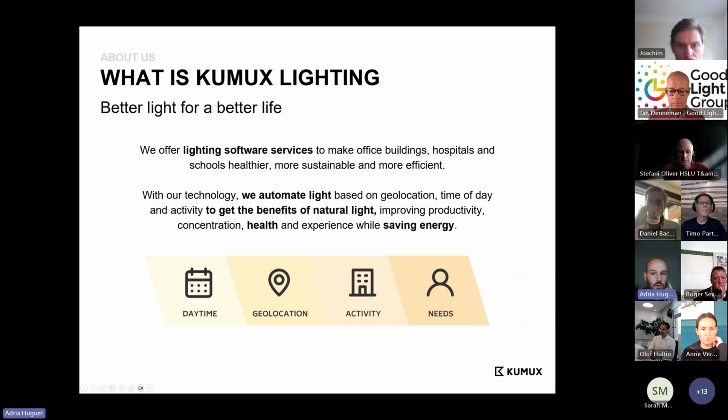Basically, we base our algorithms on these four factors: daytime, geolocation, activity, and needs. The first one, daytime, refers to the fact that a user can perform the same action at different times of the day for totally different purposes. I will give you an example.